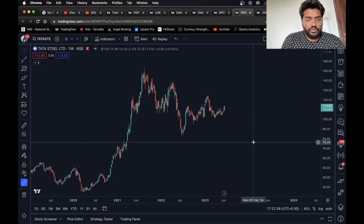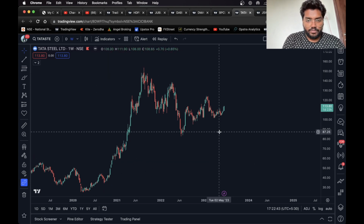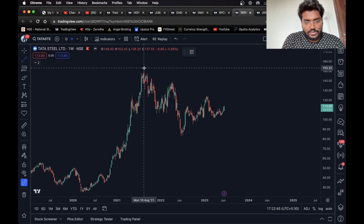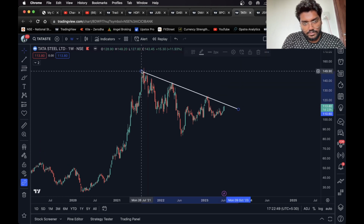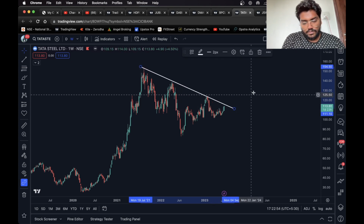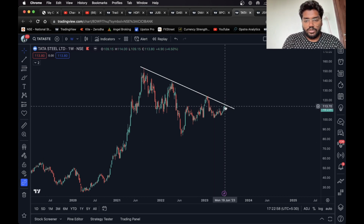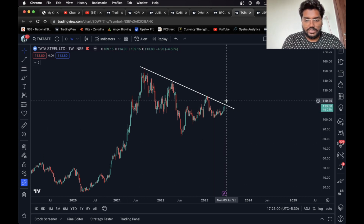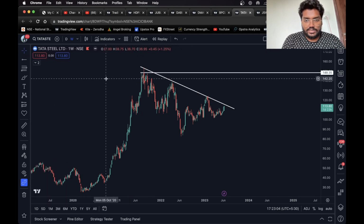Moving on to the next one, we have Tata Steel on weekly time frame. As you can see, it has formed a flag and pole pattern. Okay, this can be considered as the flag, and this one as the pole. So once the stock gives a breakout of this level and sustains above the trend line, a long entry can be taken, and you can consider this as your target.